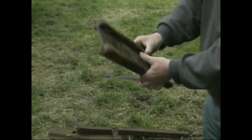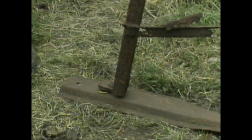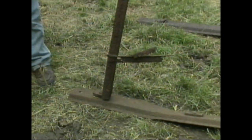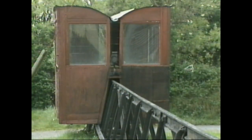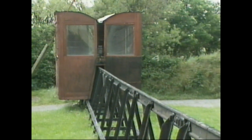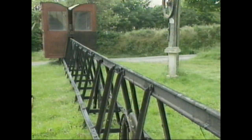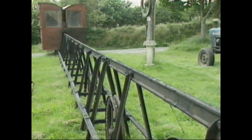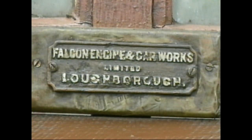Metal sleepers and parts of the A-frames, which supported the running rail, have been pieced together like the bits of an enormous jigsaw. The result is this restored 100-foot section of track and the rebuilt carriage which sits on it. The maker's plate is affixed to the carriage. Modern diesel and electric locomotives are still built at this site in Leicestershire.